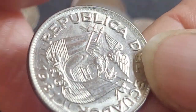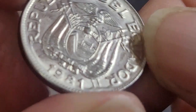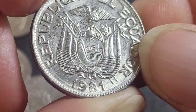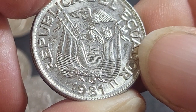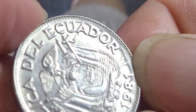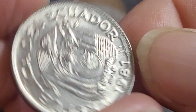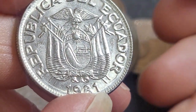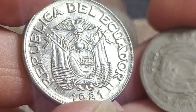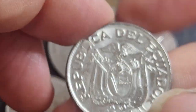And also has some doubling. So can you see any doubling on it? Usually on the date. Anyway, oh yeah, on the D we had the doubling. So that's a nice error coin. It's also quite probably almost uncirculated in that grade.